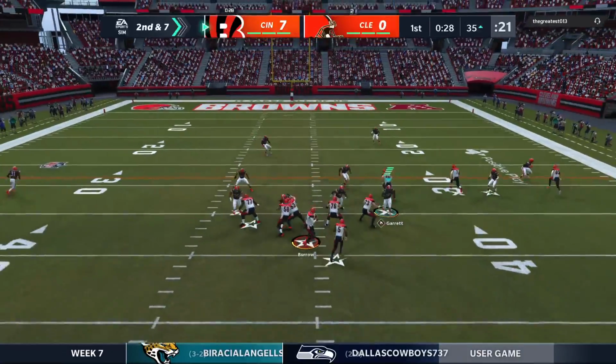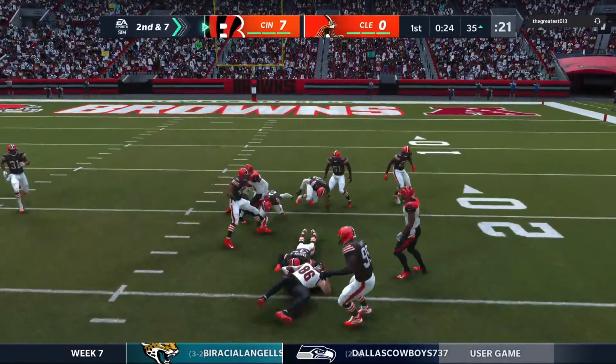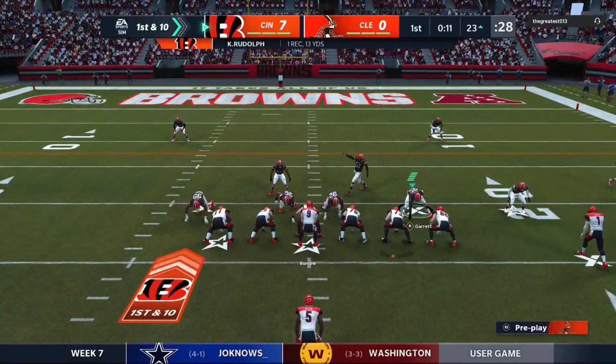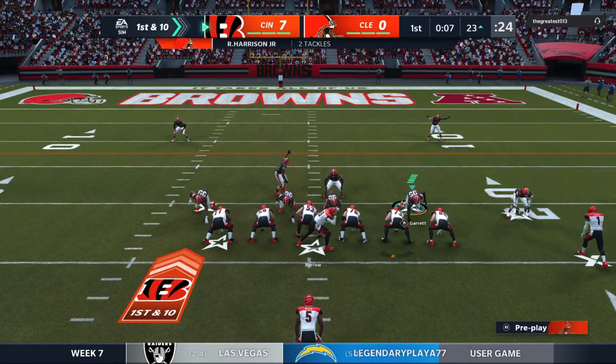On 2nd down, here's Burrow. And he's got the hook up here. It's Kyle Rudolph. And they're going to have another first down as he's going to be tackled at the Browns' 23. The Bengals passing game finding a rhythm. They've got another first.